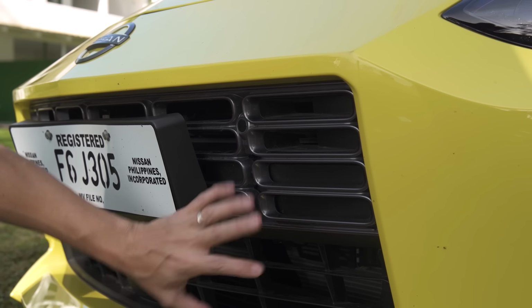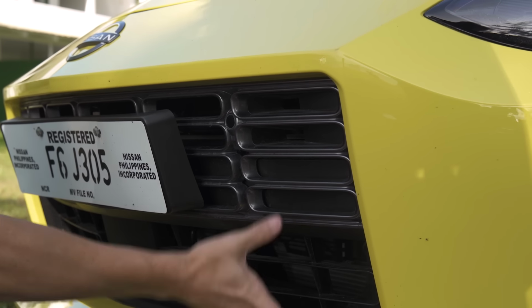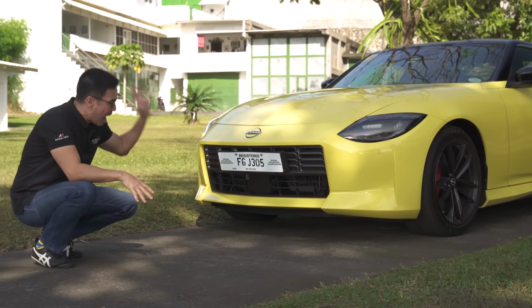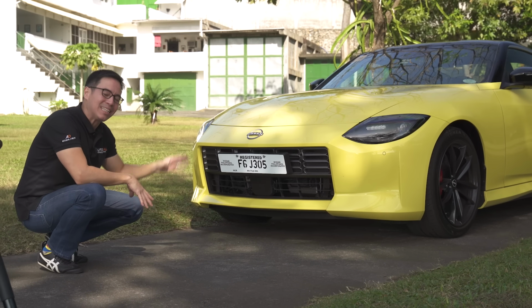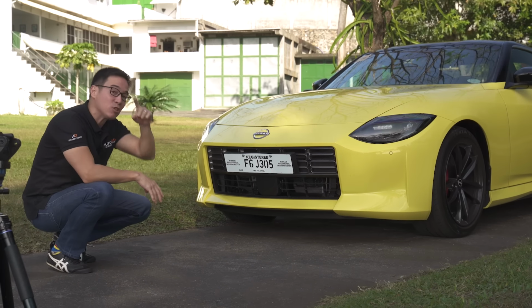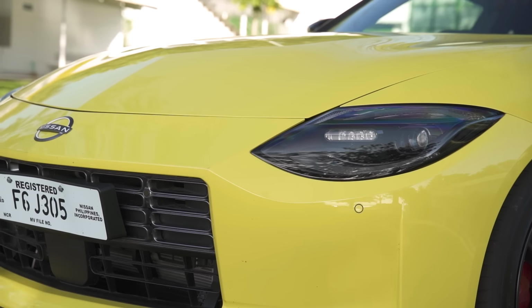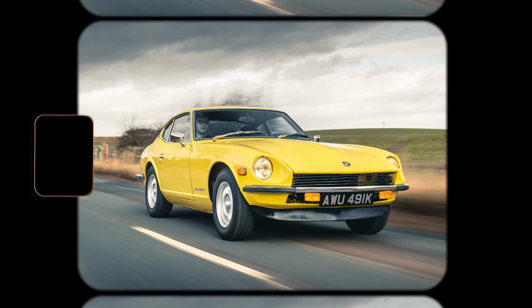Now, the front grille, I wasn't too sure about, even when I first saw this car in clay and plastic many years ago, but we couldn't talk about it because of the NDA. After seeing it in the metal, so to speak, and spending a lot more time with it, yeah, I do actually get it. And Jack pointed out one very good thing, is that the top end of this grille is actually reminiscent of the 240Z. So there's some history there.